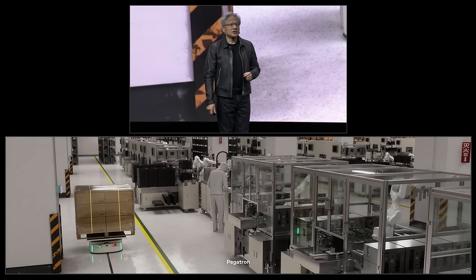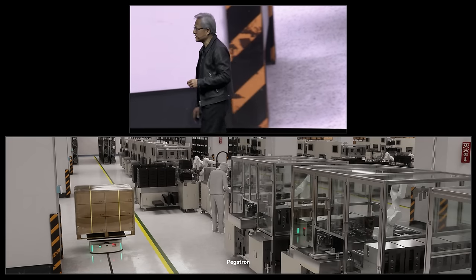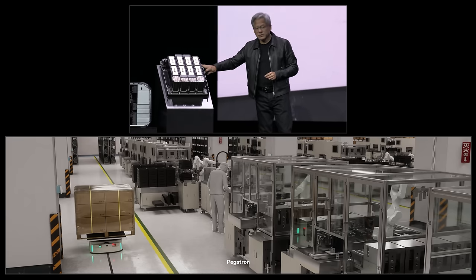This is Pegatron using Omniverse to digitalize PCB manufacturing. Again, this is the PCB of this incredibly complicated PCB motherboard. This is the most complex motherboard the world's ever made.